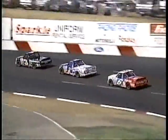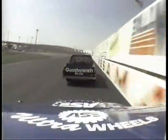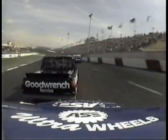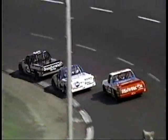I think where Mike Bliss really shines, and I think his 2 wins earlier this year shows it, is a track like this where tire management is so important, where you got to finesse that truck and really take care of those tires. That's where Mike Bliss really shines. That's Bliss right there in the 2. Skinner in the 3, just ahead of him. Then Corelli in the 6.